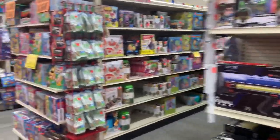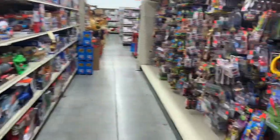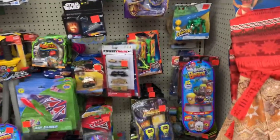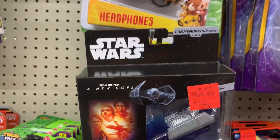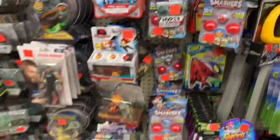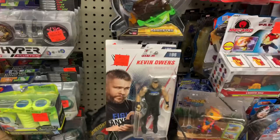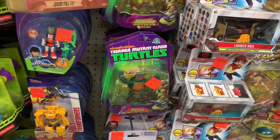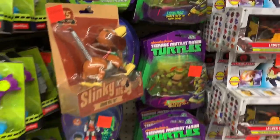We're finding these toys now. Nerf. Puzzles and games. We got some Star Wars things. $3.99 for a Darth Vader. Kevin Owens, Daniel O'Brien, $5.99. Turtles, Raphael, Michelangelo, Leonardo. Huh. That's $4.99. Can we get the set for $4.99 each?